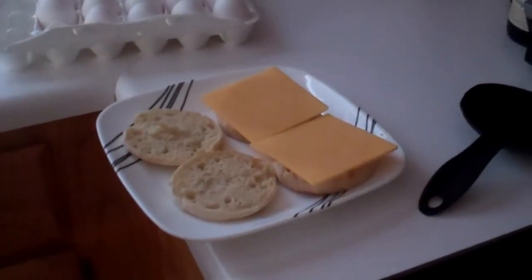English muffins with cheddar cheese, mild or medium, one of those. Medium cheddar cheese. And hash browns. Hash browns. That's better than going out to fast food for breakfast. Yeah. You don't even have to leave home.